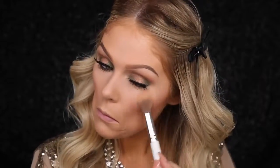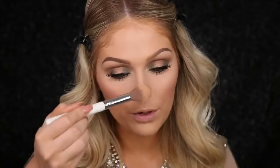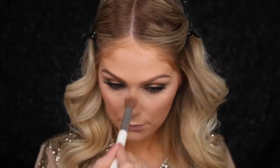I love it. Then for our highlight, we're gonna jump into Becca and Jaclyn Hill Champagne Pop. We're gonna apply this to the tops of our cheekbones, right down the bridge of our nose and right above our Cupid's bow. And then for our lips, we're gonna jump in with Flush. It's a beautiful cranberry shade.